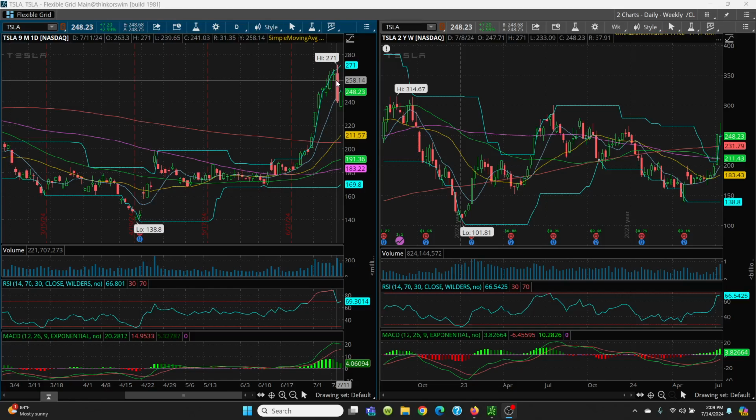Now, they're supposed to have this robo-taxi out here on August 8th, okay? Now they delayed that to October, so two more months. This is why it rallied up here. But you notice here, where did it go to? Right into that 8 simple moving average. So that's the key. You close at 248.23, and that's right below your 249.62, your 8 simple moving average.